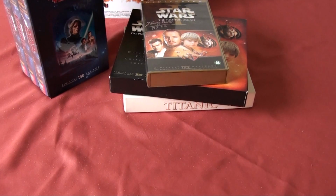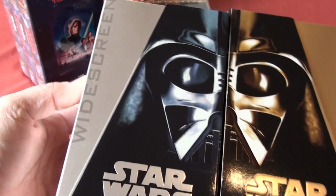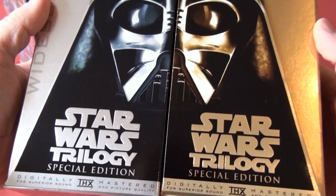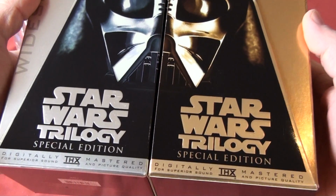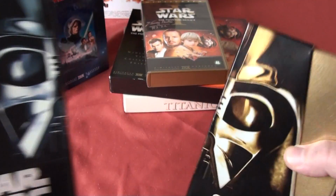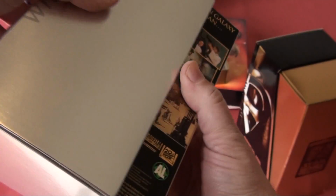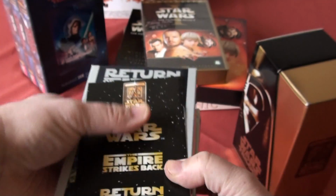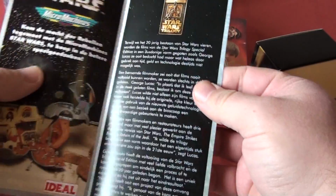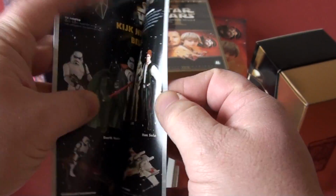Also have these two. This is the widescreen version and the full screen version of the 1997 special edition versions of the Star Wars trilogy. Let me just show you this one. There's a little booklet in there, more of an advertising booklet, all these toys and all.